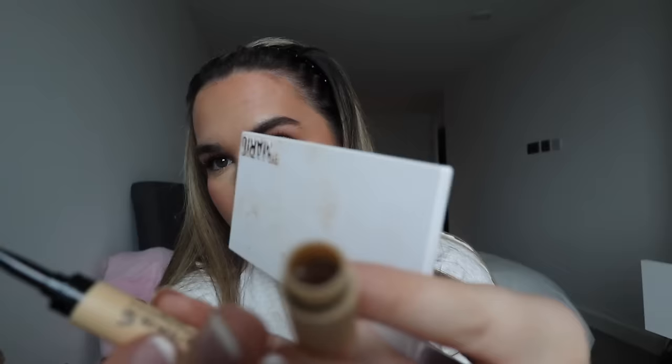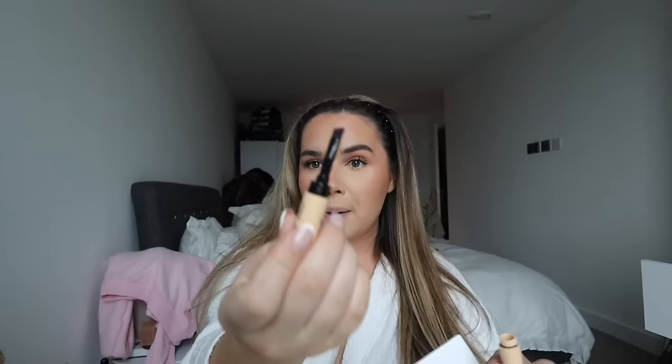And if I'm happy with that, I'll go in with the pomade. It comes in this little brush and this little dipping thing, which I think is so cute. I hate when you get somewhere and you're like, oh my god, I forgot my angle brush, but this comes with an angle brush, so it's like a 2-in-1. Add some more depth where I need it.